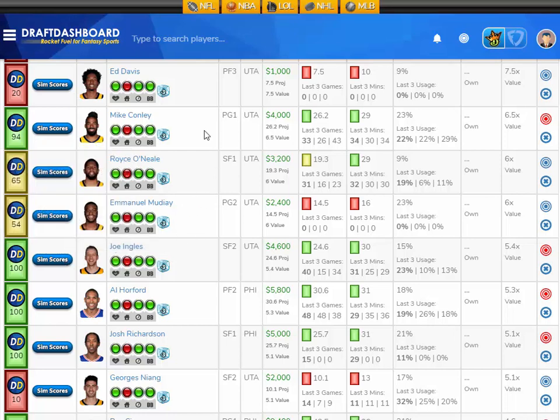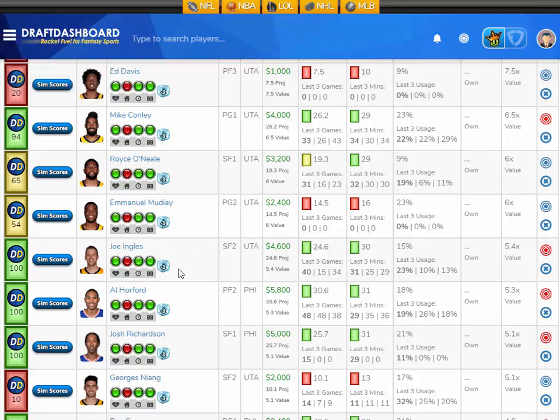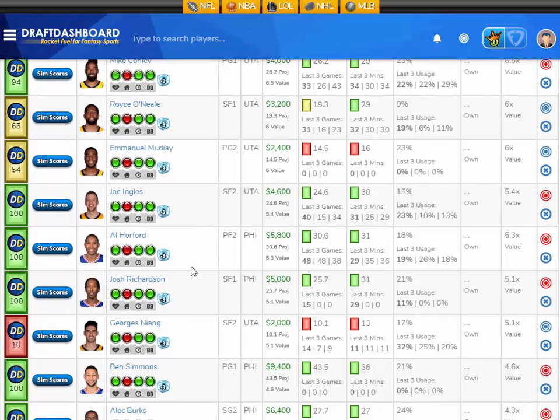Now, actually, Mike Conley looks like he has better sim scores for a lower salary. So unless you need to fit both Joe Ingles and Mike Conley in your lineup for some reason, I would save the 600 and go with Mike Conley. But otherwise, I like Joe Ingles here at 4,600 DraftKings salary.